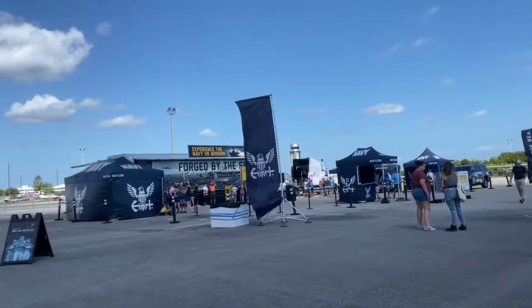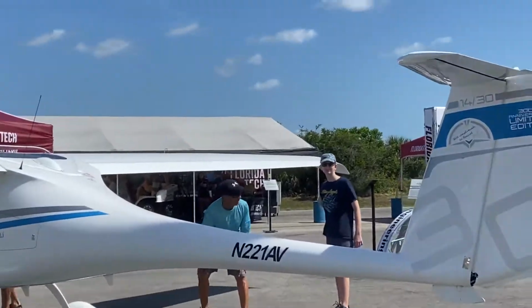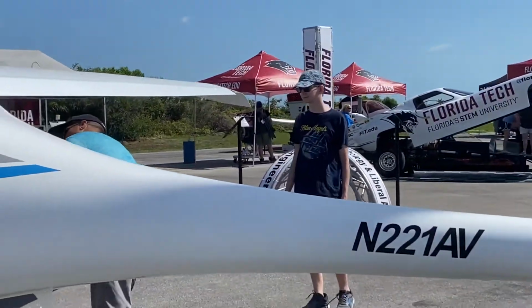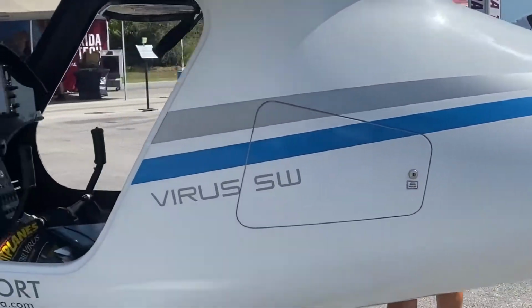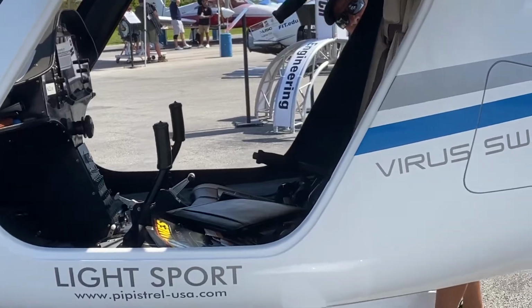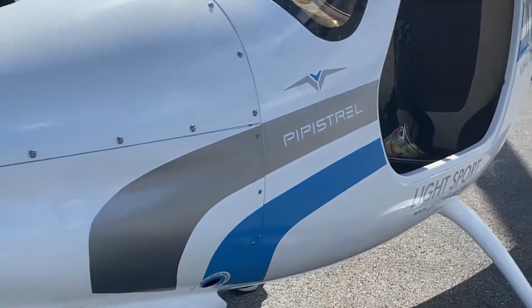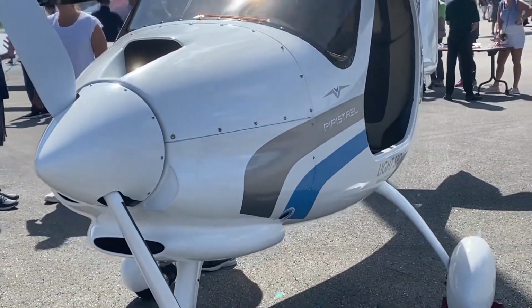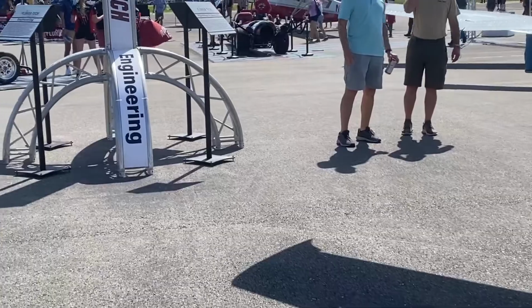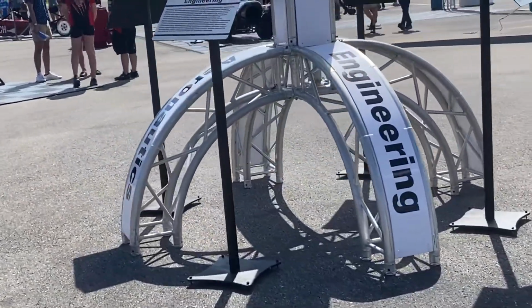It's by the Navy. I'm not sure what this is. Experience the Navy. 30th anniversary limited edition. It looks so cool. Oh my god, that's so tiny in there. Florida Tech Engineering represent.